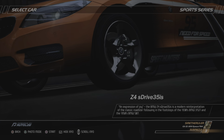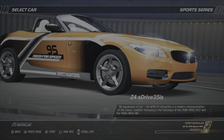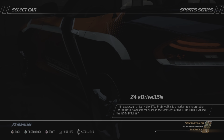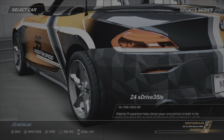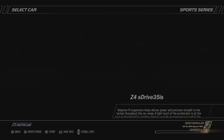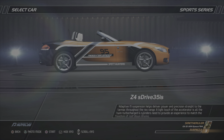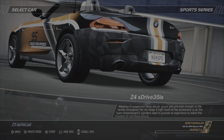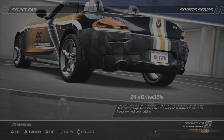An expression of joy. The BMW Z4 S-Drive 35iS is a modern reinterpretation of the classic roadster, following in the footsteps of the 1930s BMW 3151 and the 1950s BMW 507. Adaptive M suspension helps deliver power and precision straight to the tarmac throughout the rev range. A light touch of the accelerator is all the twin turbocharged six cylinders need to provide an experience to match the freedom of roof-down driving.